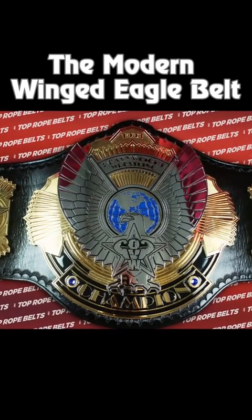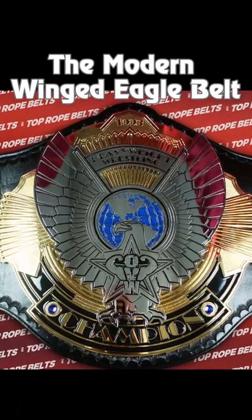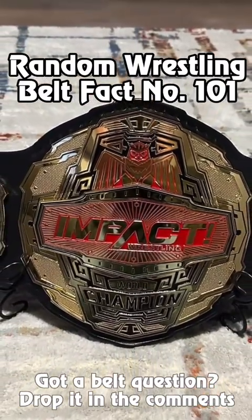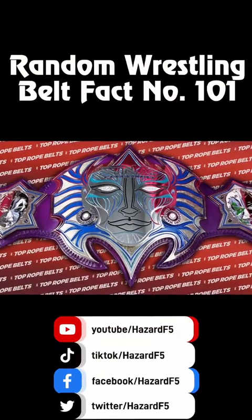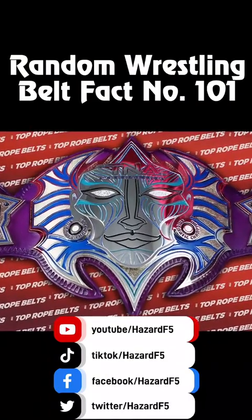I do indeed. So this belt was created by Top Rope Belts. They made the Impact Wrestling Championships, the ones that were just replaced by the new Pure TNA belts a couple of months ago. They also created the Jeff Hardy belts, like the Immortal belt and the Black Noir belt that he used for the World Championship in 2012.